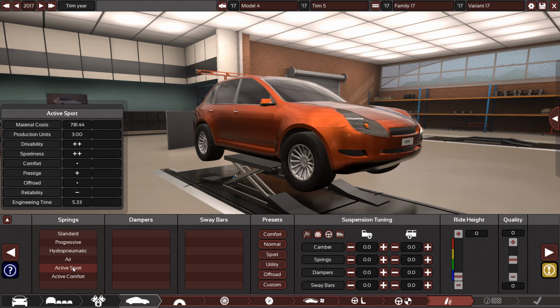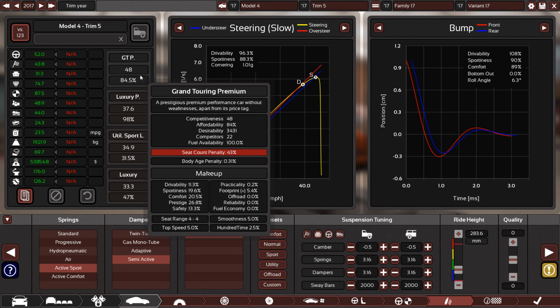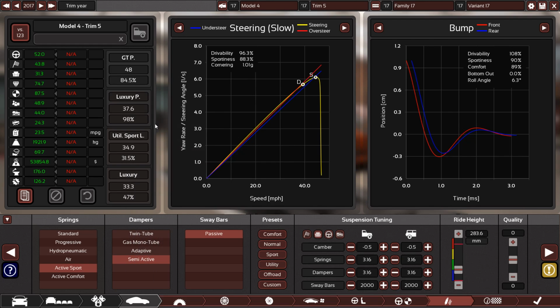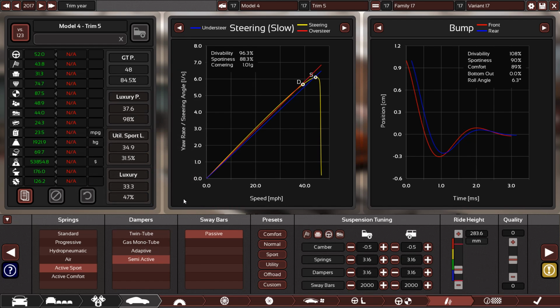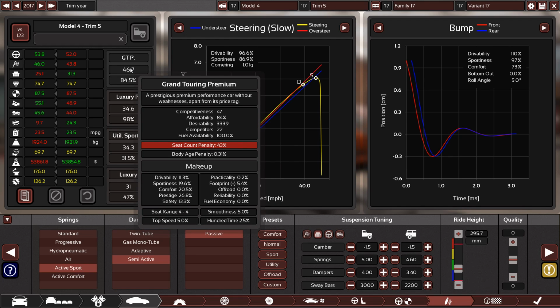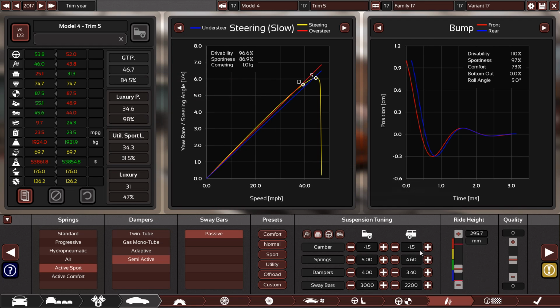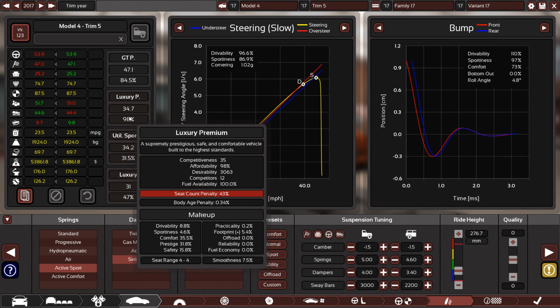Right. Again, modern supercar as well, active sport, semi-active dampers sound like a good idea. It'll be expensive, but we are going to want it. This is the problem I think we're going to come across: the game isn't expecting you to try and go for 7 seats in a sports car, in a race car. Where it would be a Grand Touring Premium, which is kind of what you would have with a supercar, that would make sense. It doesn't quite work because it's got too many.